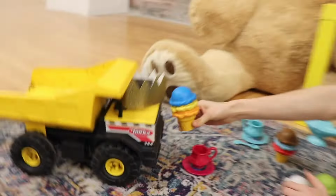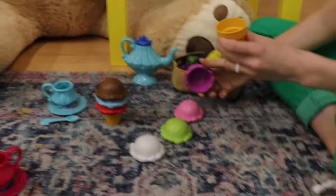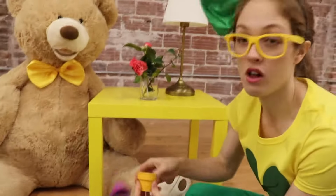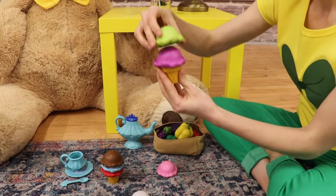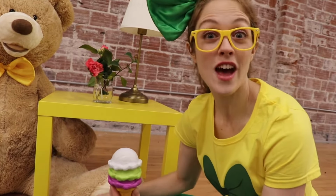Mmm, that's yummy. You should put it in my dump truck. There you go. Oh, he gobbled that right up, didn't he? Oh, wow. And one more for me. How about I have purple? I love all the colors of the rainbow. Wow, purple, green, white. There's one left over. Well, I guess we'll just save that one for later.